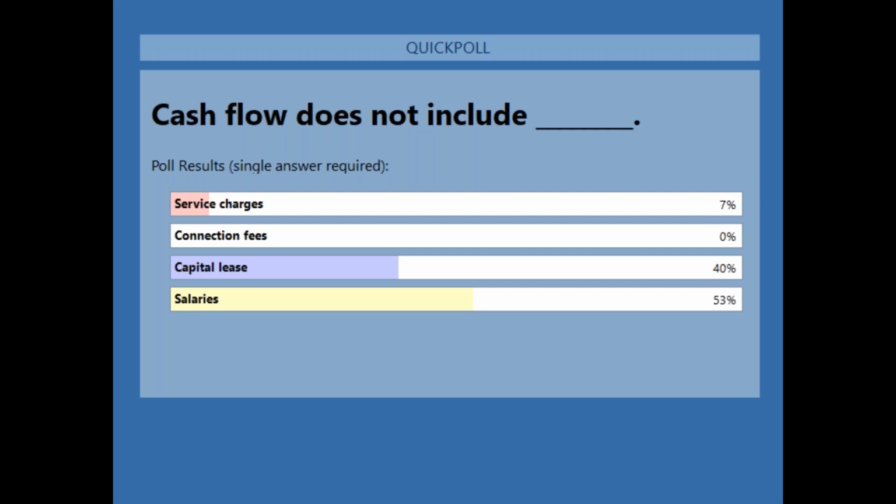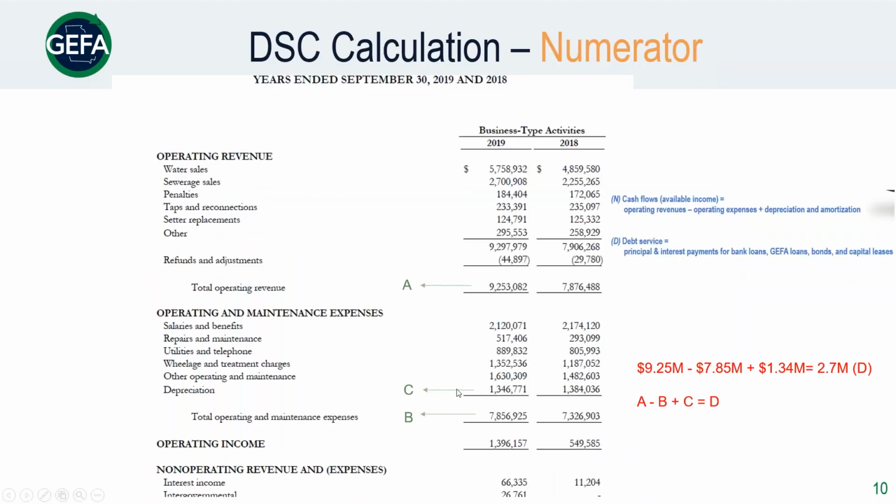Okay, so it was capital lease. If I go back to the slide, the cash flow is available income, which is your operating revenues minus operating expenses. This is all your operating revenues. This is your operating expenses. And then the debt service has your principal and interest and capital leases, because this is your debt. Capital lease is your short-term debt, so it's part of debt service. Cash flow does not include capital leases. It's part of your debt service.